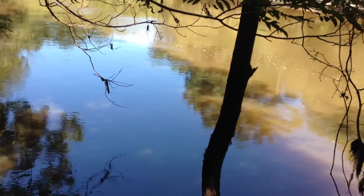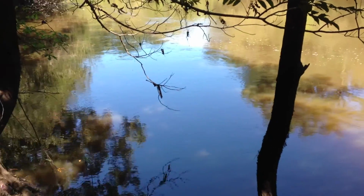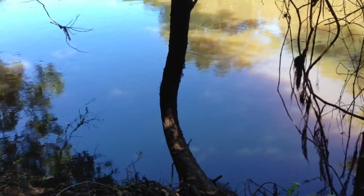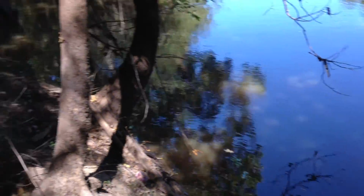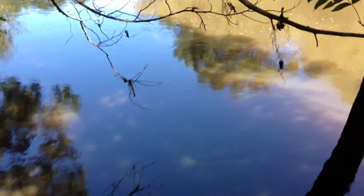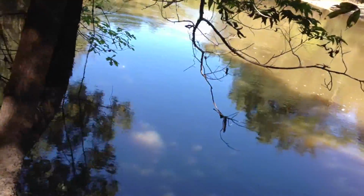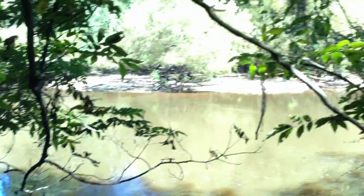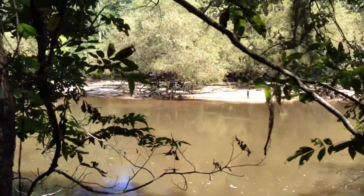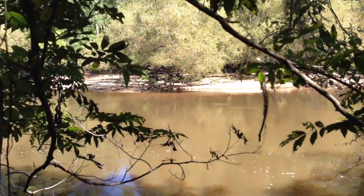That tree branch, it looked like a spider. That thing right there. It looked like a huge spider on camera. But it's not. It's just a tree branch. Well, that's good. Now we do get wood spiders in here, and those things are enormous. But I haven't seen one this year. So anyway, that is the sandbar where we used to go swimming when I was a kid.